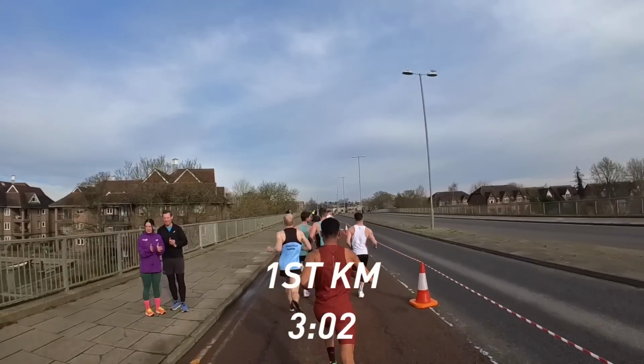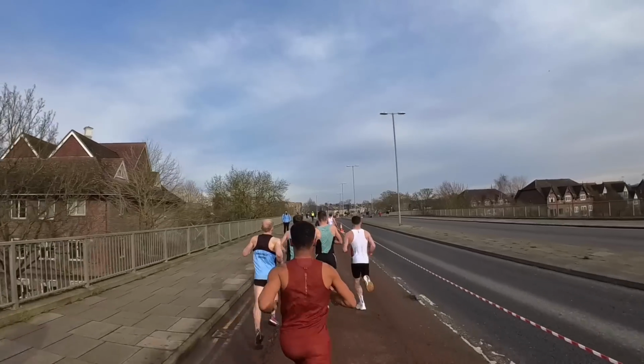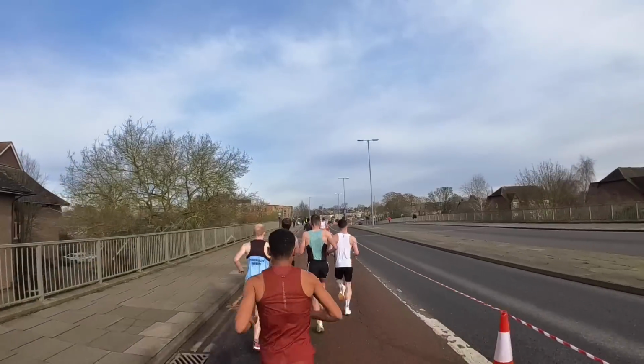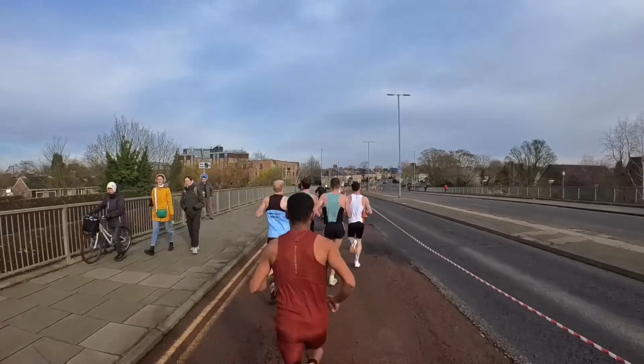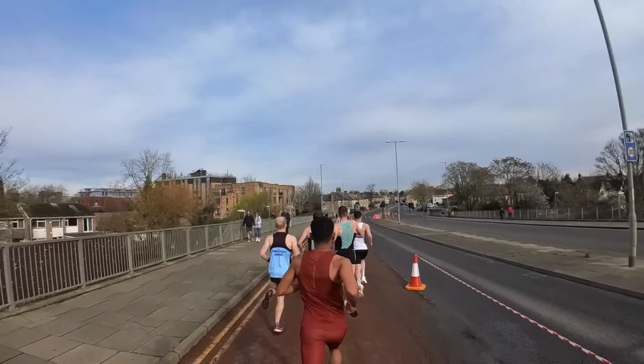My word, it feels so easy, but at the same time, I know I'm burning matches. I'm now left with a decision to make. I have a choice. Do I back off right now, because I know for me this pace is definitely not sustainable, or do I tuck into this group for as long as I can and just bank good time, knowing that I'm going to hurt later on, but see what I can do?